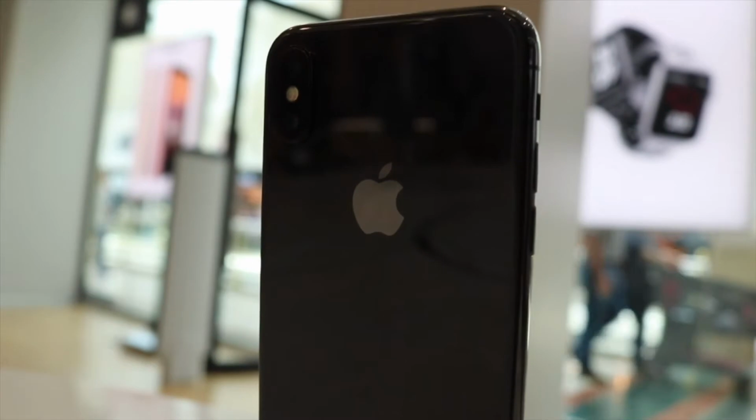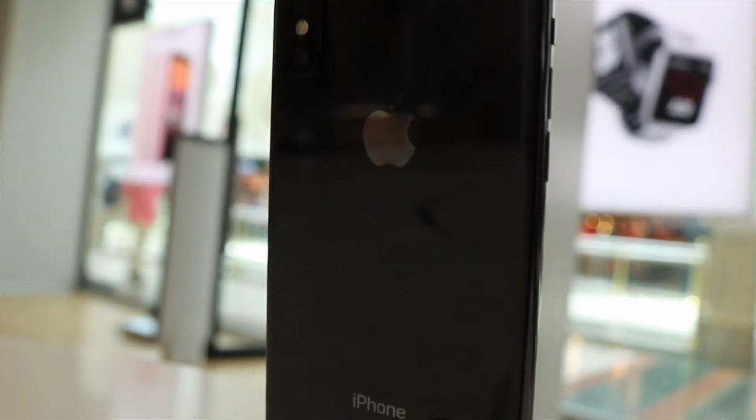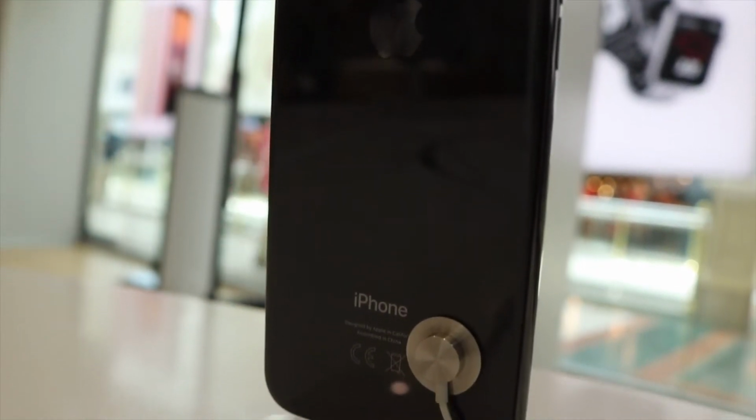So obviously one of the most important products in any Apple store is the new iPhone X, or 10, whichever you want to call it. This is an amazing phone. I did do an unboxing on this phone and my first impressions on it. If you want to go check that out, I'll have that at the top. So yeah, here you can just see some close-ups that we did.